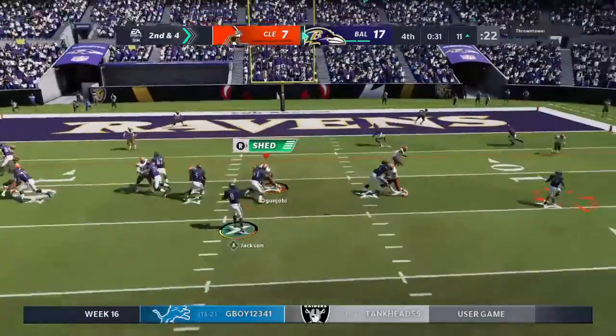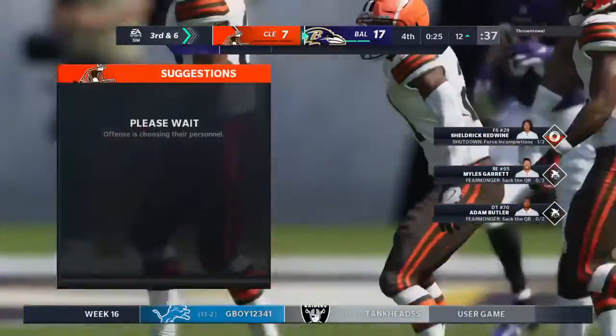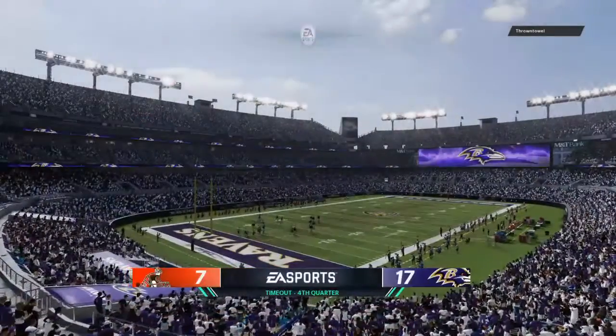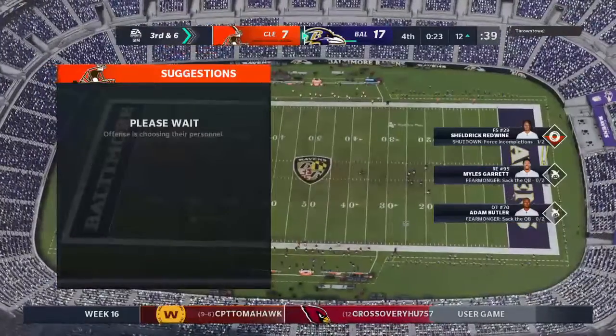They run the option on 2nd down. Jackson going to get this out to Brown. And they go the wrong way on this one. Losing yardage back at the 12. The Ravens going to use the second of their timeouts. That'll leave them with just one remaining in this fourth quarter of play.